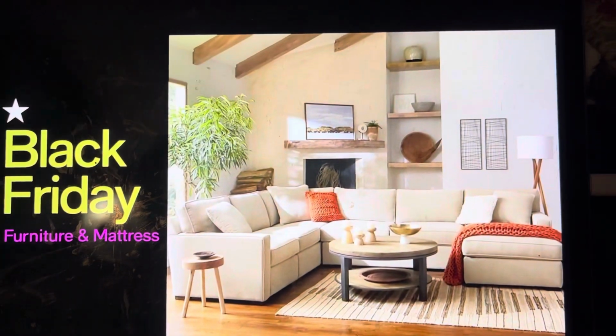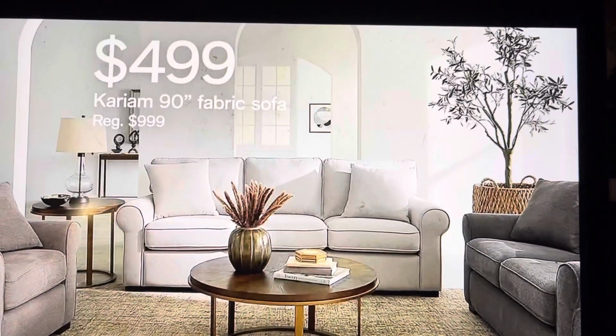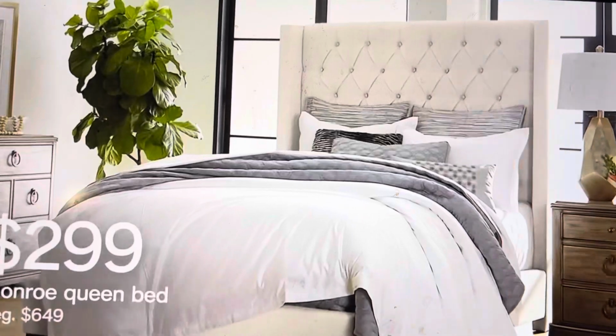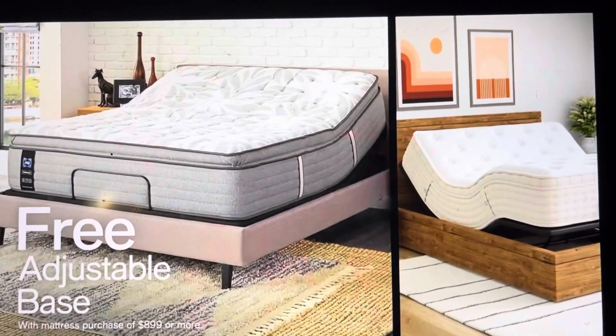Shop Macy's Black Friday deals now, while supplies last. Like the 90-inch Carrium sofa, $4.99. And the Monroe Queen Bed, $2.99. Plus, get a free adjustable base with qualifying mattress purchase at Macy's.